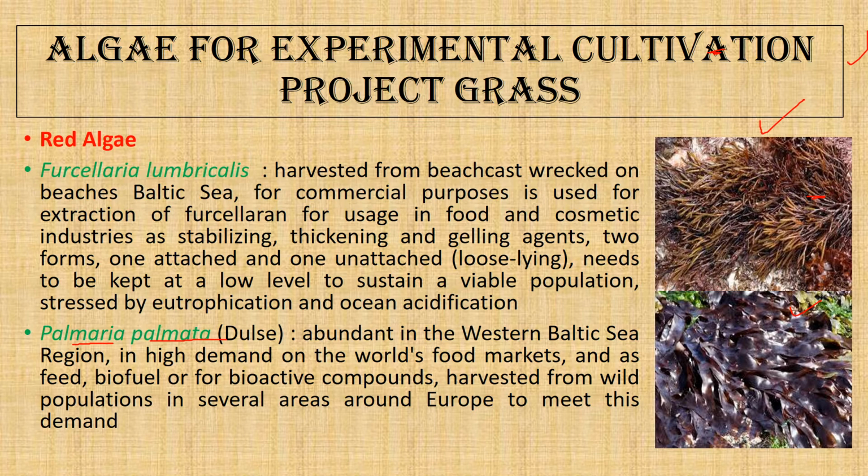And this Palmaria palmata is a very good source of dietary fiber. It is also used as a feed for abalone farms, and it is also predated by parasitic nematodes and copepods that cause huge economic loss to the Palmaria palmata cultivation farms. So these are the two red algae used in Project Grass.